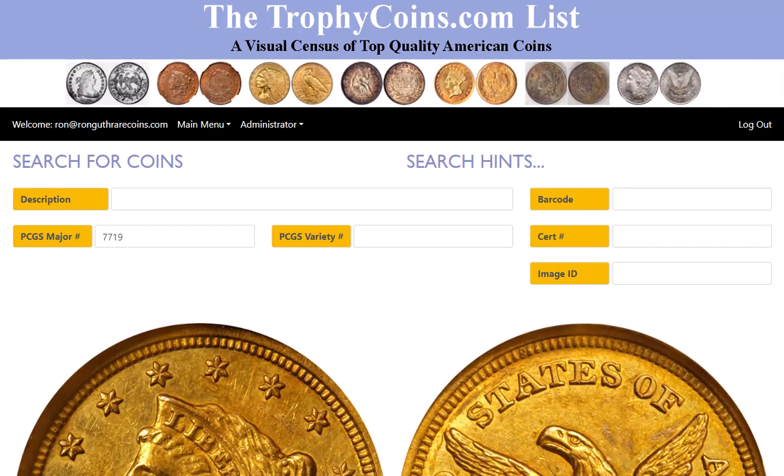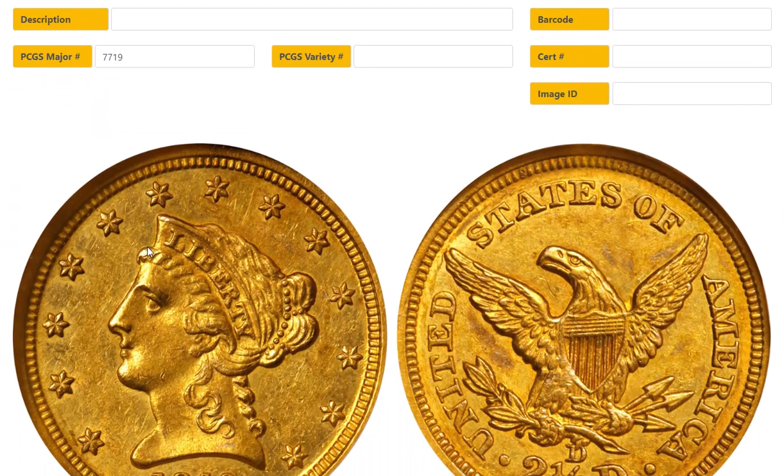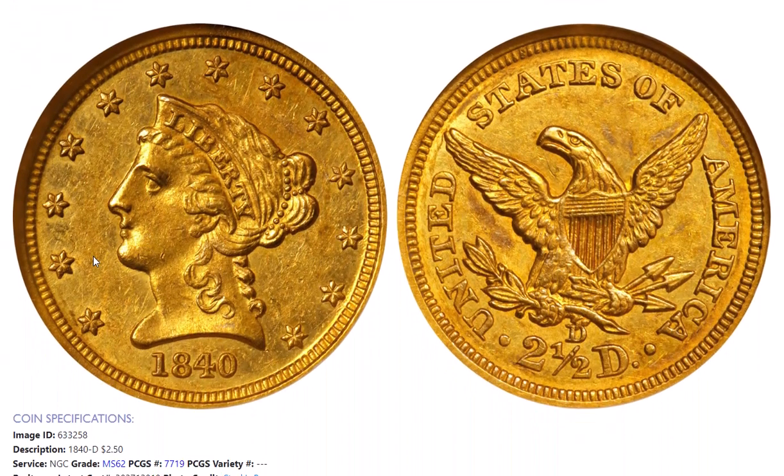Today we're looking at an 1840D $2.50 gold piece. This is a very rare date in a series of coins issued by the Dahlonega Mint in North Georgia between 1838 and 1861. The reason there's a mint in Dahlonega, Georgia is because the very first American gold rush was not in California, it was actually in Georgia and North Carolina.